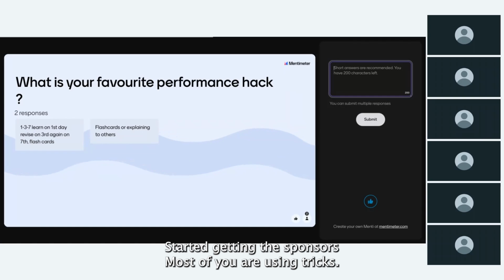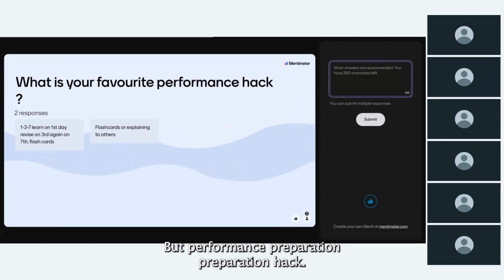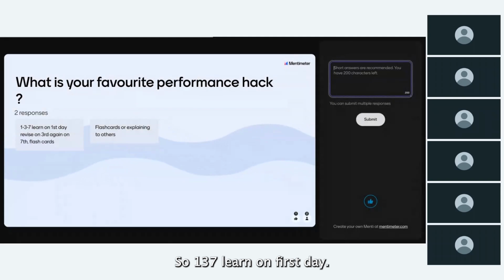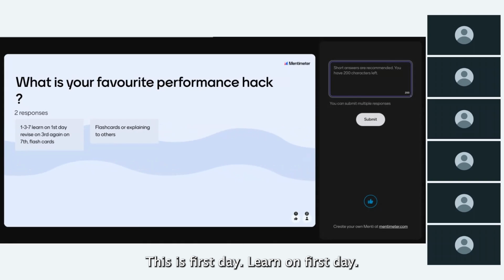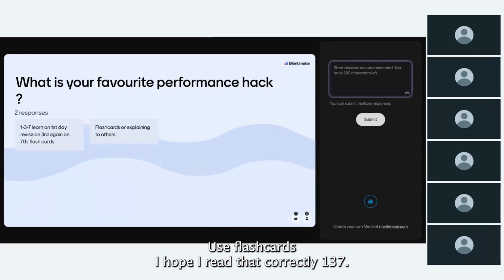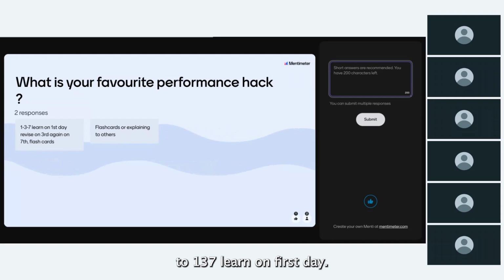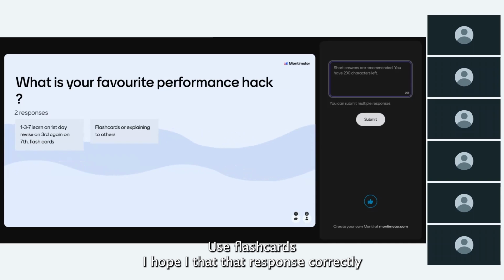Most of you are using tricks. Typically, what's your favorite performance hack? Typically a memory trick, or a performance preparation hack. So, 137: learn on first day, revise on third, again on seventh, use flashcards. I hope I read that response correctly, right?